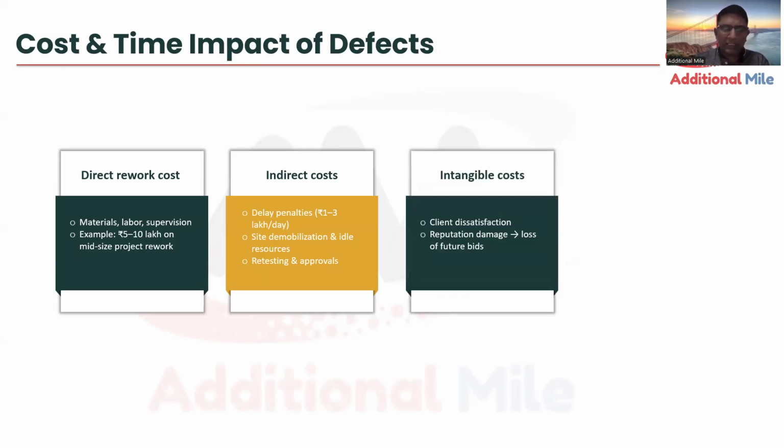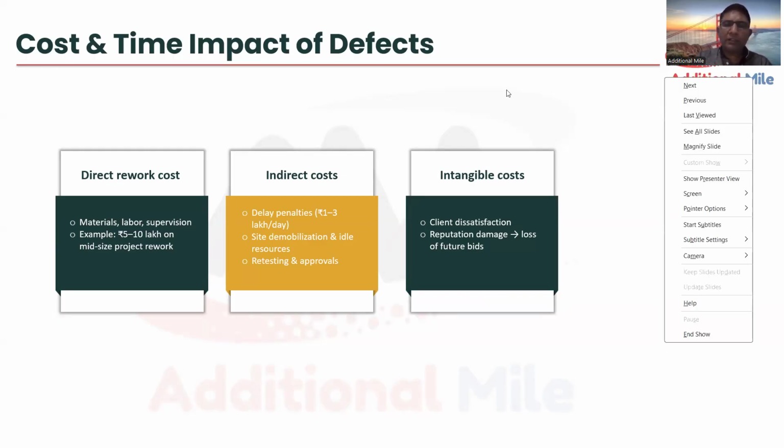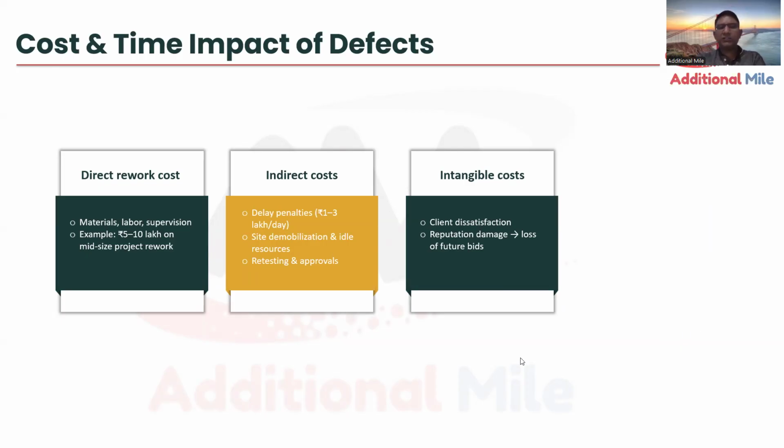Third is intangible cost. Intangible cost means which are not visible. What? Client dissatisfaction, reputation damage, loss of future bids. Obviously, if there are multiple incidents of such things, what will happen? We will end up in client dissatisfaction, and the client will think 100 times before giving you the next chance or a next project.